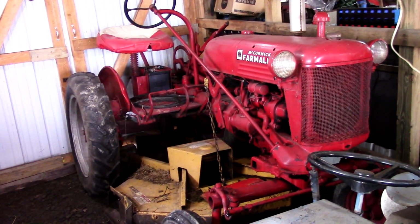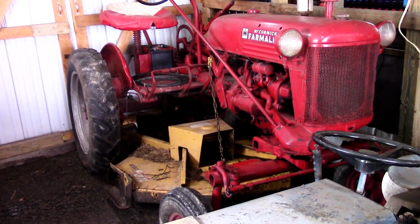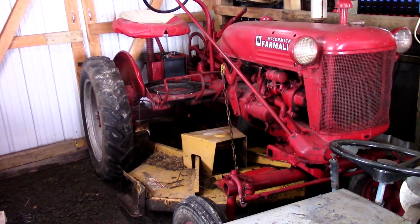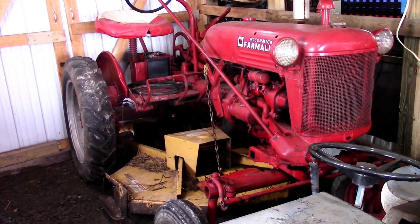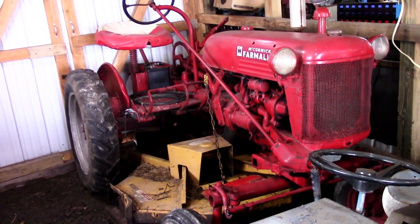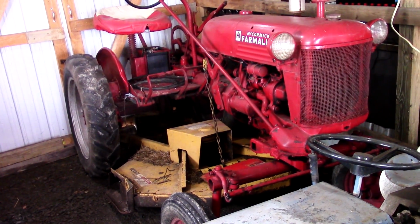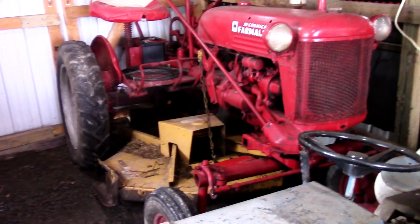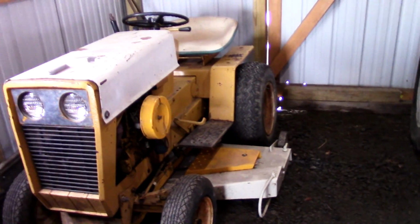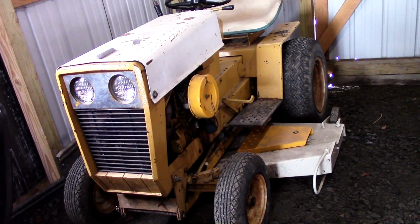It needs the engine overhauled. The main bearings are getting kind of worn, so it doesn't run too high an oil pressure. I mean, these never did anyway, but it needs an engine overhaul kit, and it'll eventually get a restoration as well. But it is definitely one that I'm really proud to have in my collection, with it being in the family for so long. Next up is a 1967 Cub Cadet 123.